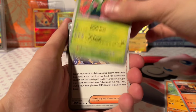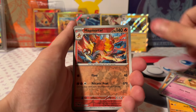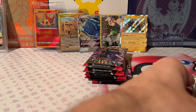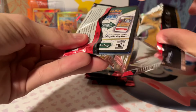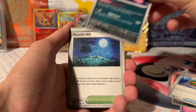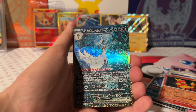Gotta be something else in these packs here. Gotta be something. We need to get something. Need to get a banger. There's that kill card. So far, we're just kind of warming up. Hopefully these last few packs here, guys, we'll get something crazy. I'd like to get at least something, not just end it on a baby shiny. Gotta be something else in here. Oh, yep, there is definitely something else in here.